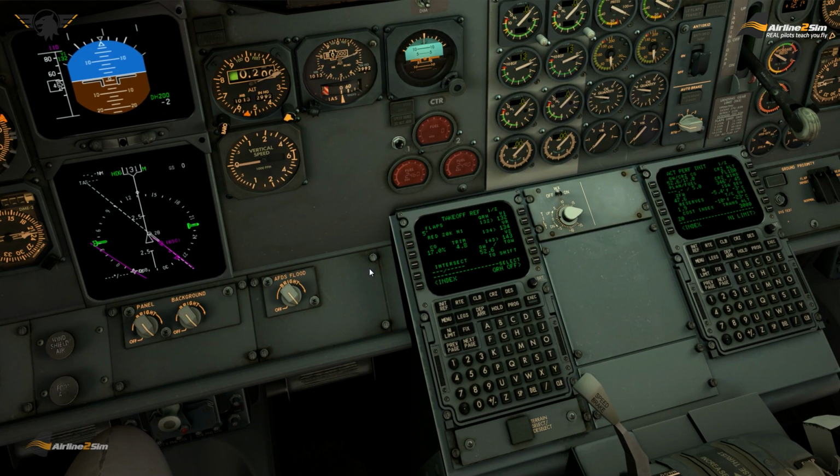Obviously in real life this bit will be done quite late on. You would have done all the pre-flight because the load sheet doesn't come straight away. The dispatchers, the aircraft's still being loaded, they don't know the final weight yet, the check-in might still be open, etc. So this would have been done quite late on.